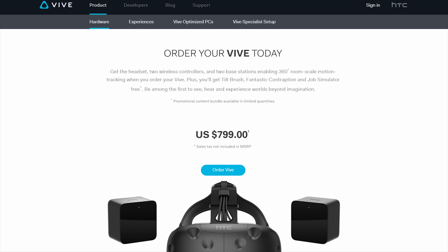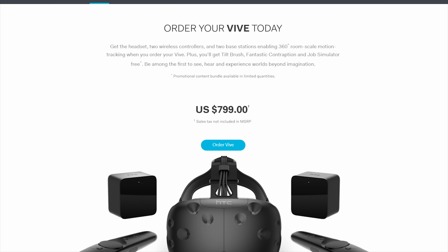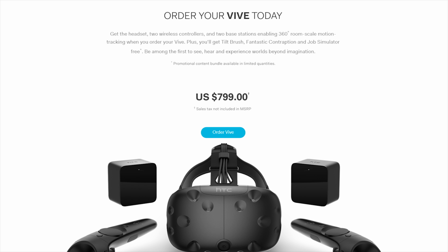So that's it. The Vive is here and it's awesome. Should you buy one? Maybe not, actually. The $800 US or $1,149 Canadian dollars that you would have to pay is quite the price.